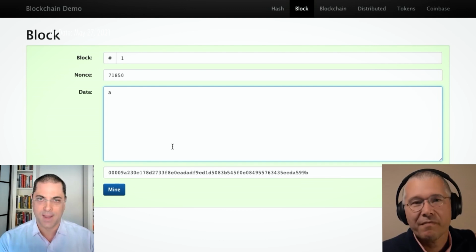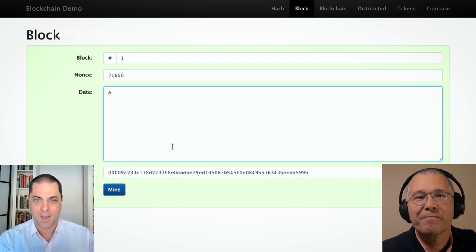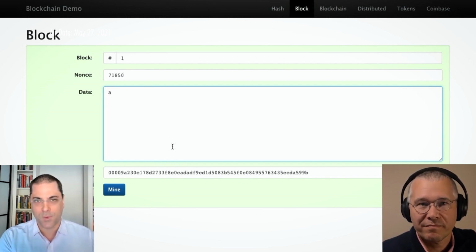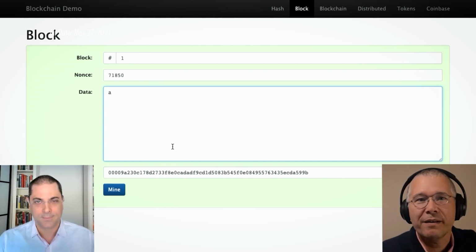You could think of it as perhaps an envelope, and it's the thing inside. And then you calculate the series of numbers, going through them, iterating through one by one until you solve for the hash that meets the criteria that we're looking for, which in this case is 4 leading zeros. Yep, that's exactly right.